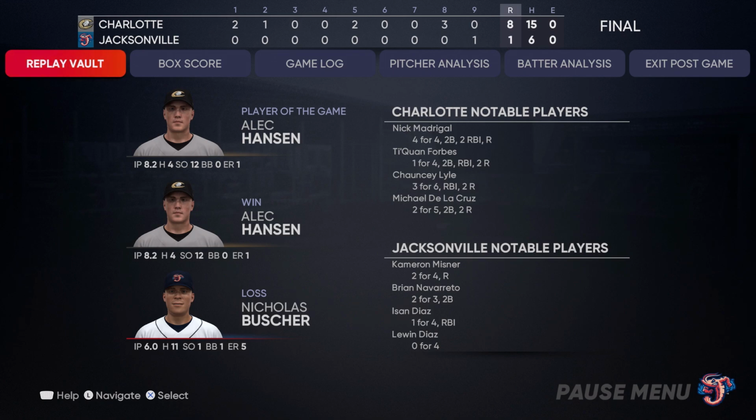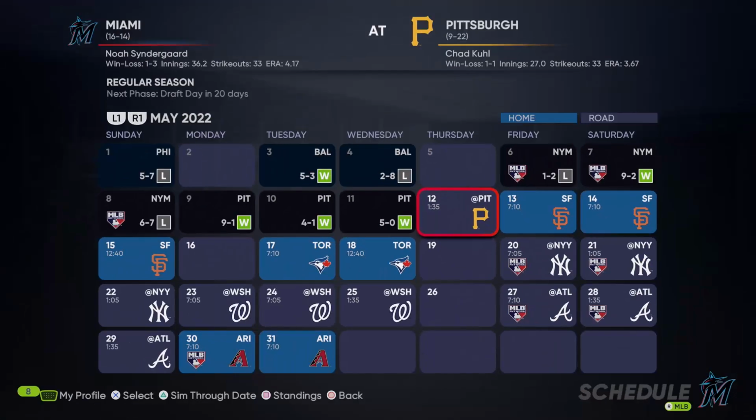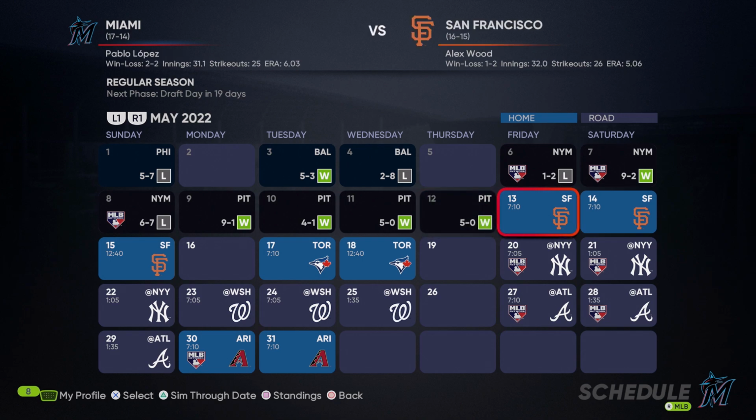Alec Hansen gets player of the game. He went 8 2/3. He had 4 hits, 12 strikeouts, and 1 earned run. Nicholas Boucher went 6, but gave up enough runs. We don't need him to give up more than that.